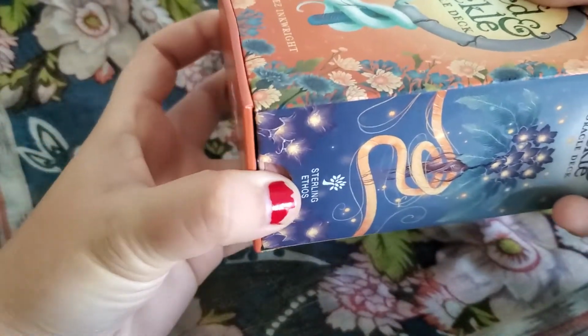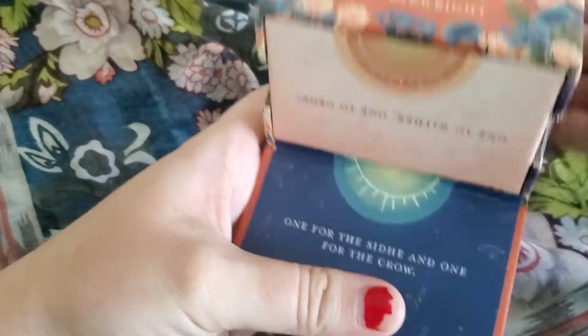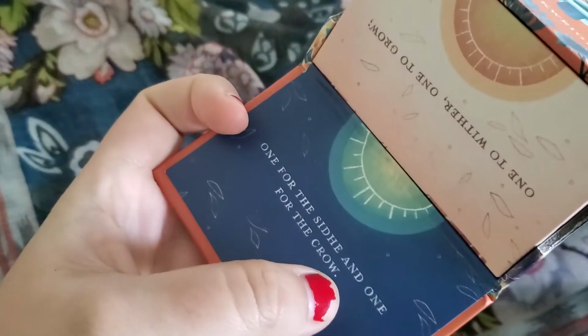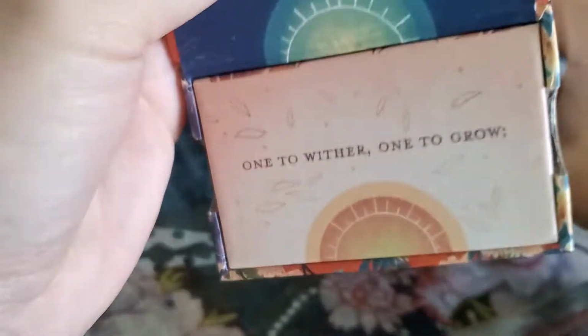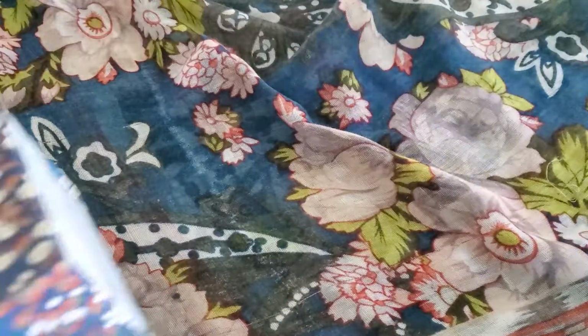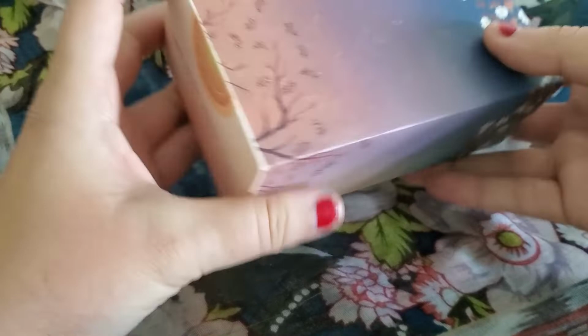It has a gray tuck box on the side. Says 1 for the city and 1 for the crow. Actually, I don't know if it's city. I don't know how to pronounce that. Sorry. 1 to wither, 1 to grow. If you're not aware of this deck, it has some beautiful, let me see. Oh, you can kind of, yeah, it's really hard to photograph at this setting because my camera sucks. Sorry, I'm working from my phone.